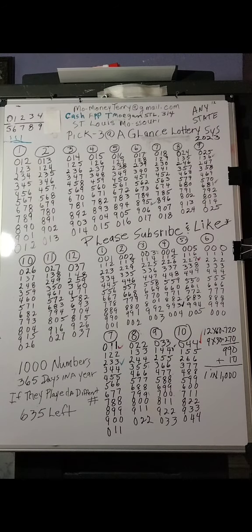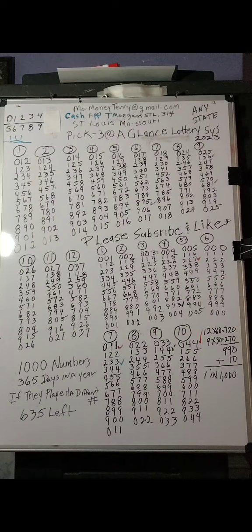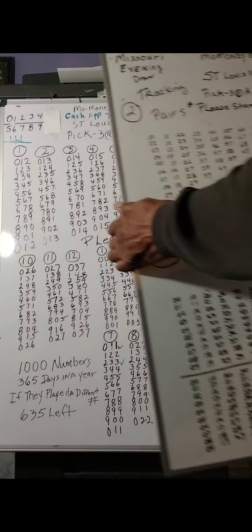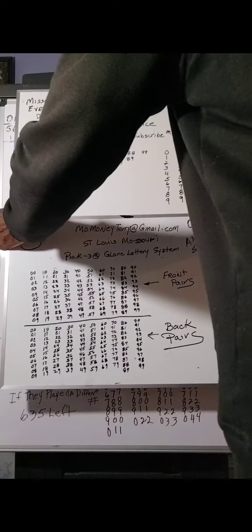Alrighty, so I'm putting up another strategy up here. If I explained that enough for you, got it, put it in the comments, or if you need me to explain a little bit more, just put that in the comments. But Pick-3 at a glance gives you all 1,000 numbers at a glance. You never have to worry about why you're playing your numbers. And you might not play every day, but you definitely should track every day, so when you do play, you know what's going on with the numbers in your state. Okay, that's strategy number 1. Let me line it up with the camera when I put this up.